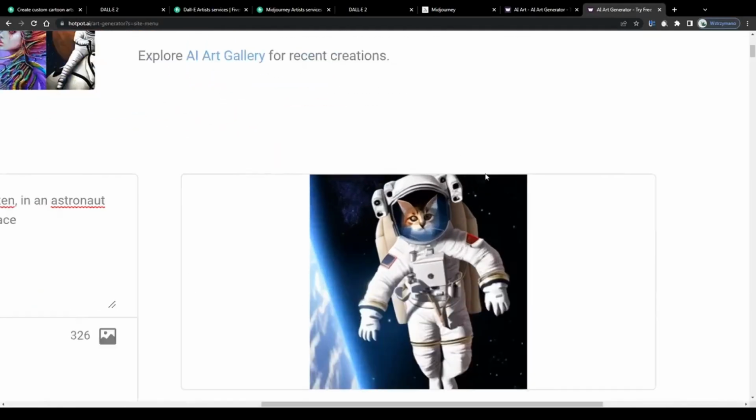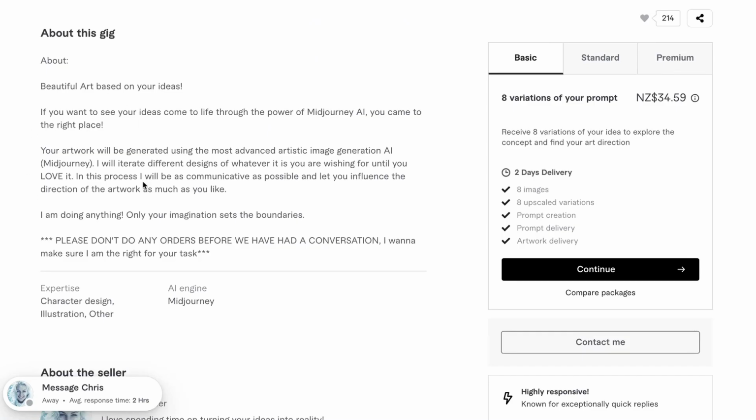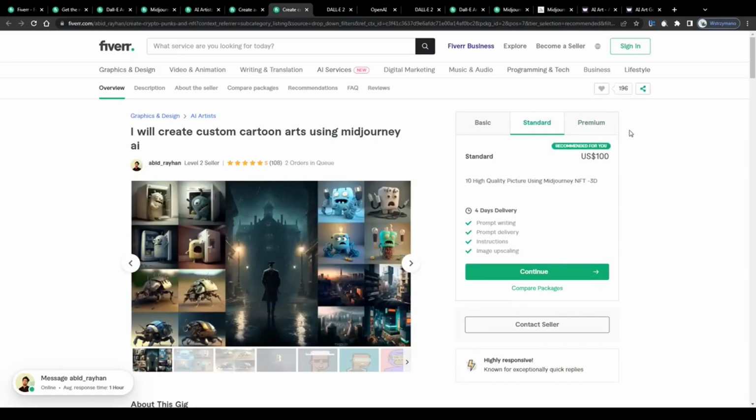And there you have it, creative mind. Selling AI art on Fiverr doesn't have to be a mystery. By following these steps and harnessing the power of AI, you can showcase your unique talents and connect with clients from all around the world.